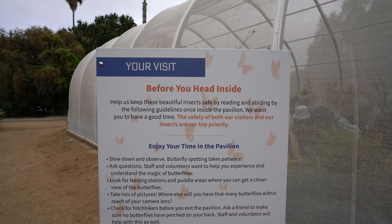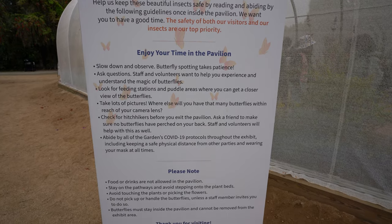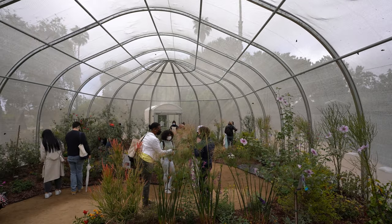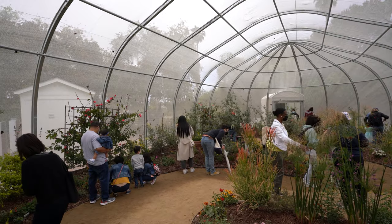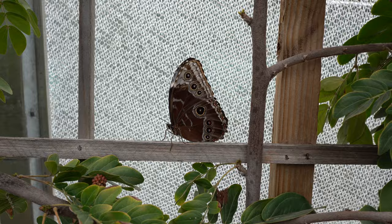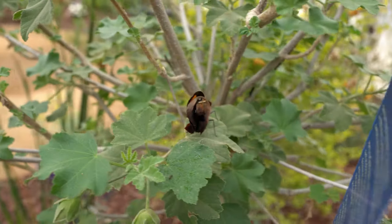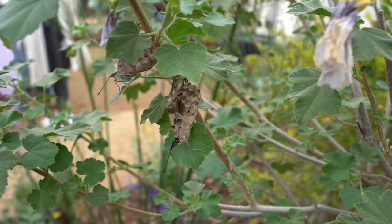When we arrived, it was cold and overcast. Not a good thing when visiting a butterfly exhibit because they're cold-blooded and they can't fly when it's cold. We were allowed 30 minutes in the exhibit to see as much as we could. We caught them in their sleeping cycle, which means that they just like to hang upside down on trees and stay sedentary to wait for the sun to come out.